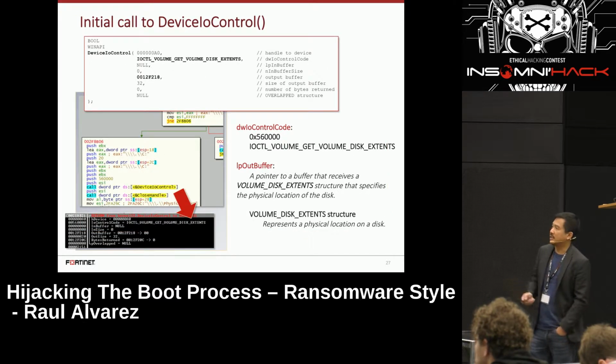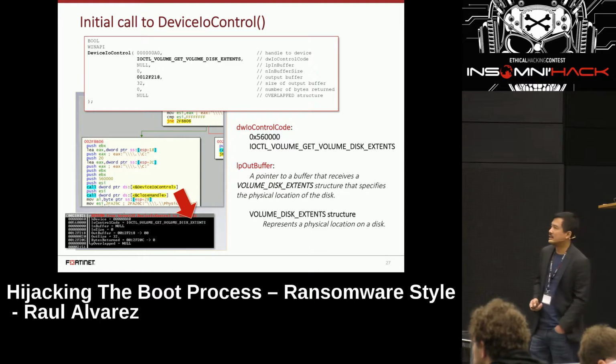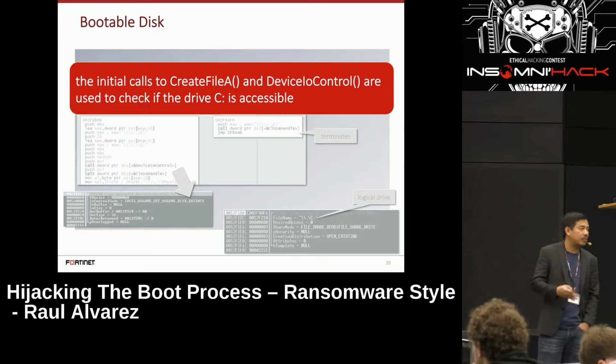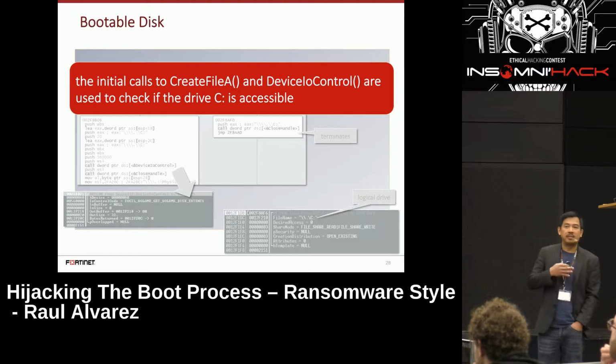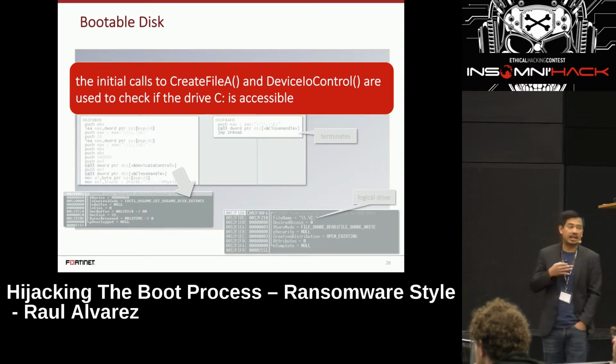This is how it gets. It tries to check what your physical drive is, which represents drive 0. It checks for the volume control, get volume disk extents, and those structures. The initial call for CreateFileA and DeviceIoControl is just for checking if the malware can access. If you don't have privilege, the malware cannot access your drive 0. That means it cannot infect.